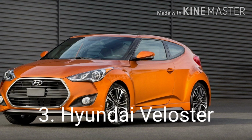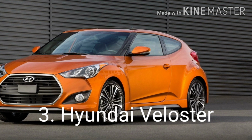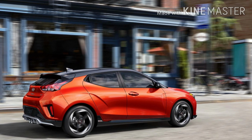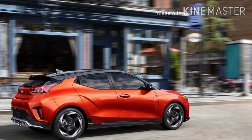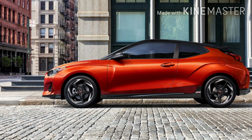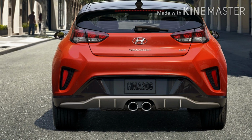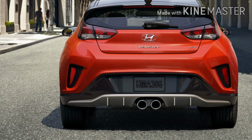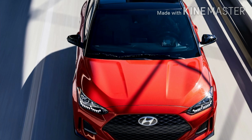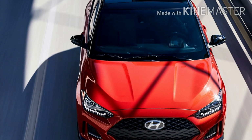3. Hyundai Veloster. Hyundai's compact hatch has always been considered unique ever since its debut. With a low roofline, a sculpted front end, pronounced fenders, and the asymmetrical design, the Veloster is unlike any other hatchback offered today. Hot hatch fans can look forward to the Veloster N model, that's set to eventually arrive in the US.